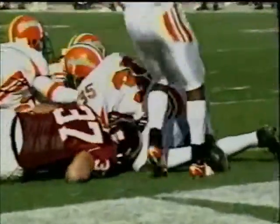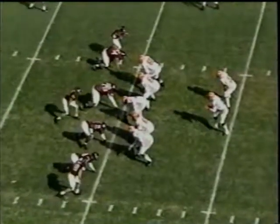Some of the backups, some of the guys that don't always get a lot of playing time, I think they need to get ready to kind of do the job. Doherty got rid of it really quick, hit the hot receiver.